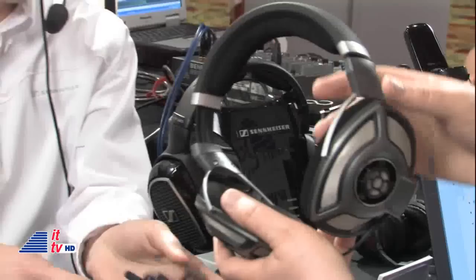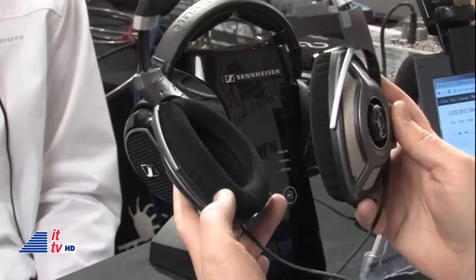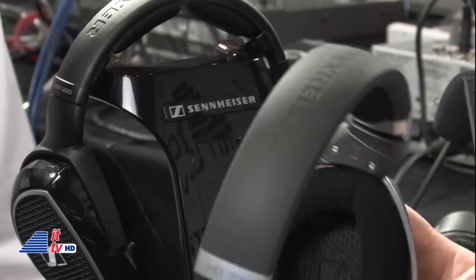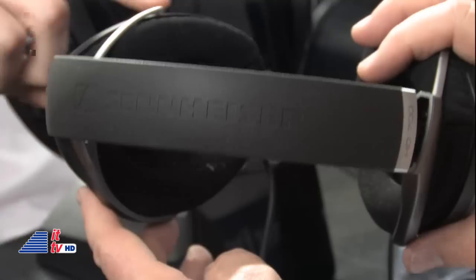The HD700. This is our brand new audiophile headphone. This is a pretty radical design. Yeah, but everything on it is actually quite functional. Rather than just looking cool for the sake of looking cool, every element here actually has a purpose. So the headband you're holding here is actually a vibration dampening headband. Very cool. And what that does is reduce the resonances that may be created from the transducer.